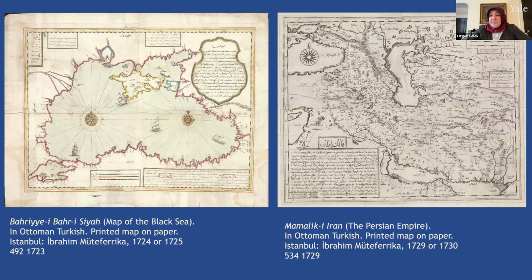But official Ottoman printing began in 1726-27 with Ibrahim Müteferrika, a Hungarian-born Unitarian. Upon converting to Islam, Ibrahim Müteferrika entered the Ottoman diplomatic service and established his printing press in Istanbul after obtaining a license from Sultan Ahmet III. Before the printing press, among his workshop's first publications were 3 maps.